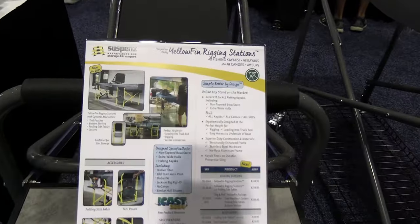Hey, I like that. Get a couple of those for the kayaks that I own. I could just roll them right up into the carport instead of storing them out back underneath the portable one, leaning them up against the boat or whatever. That'd be a really good storage solution. However, I don't have so much room, but I can make room for something like that.